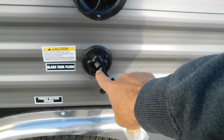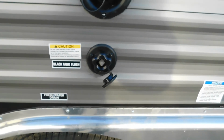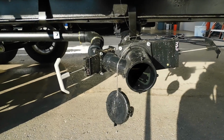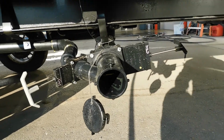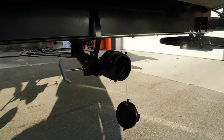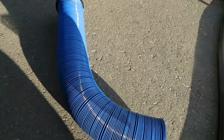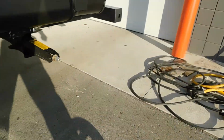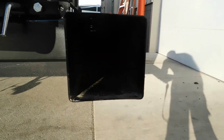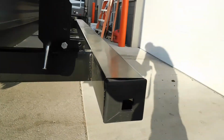So after you ran that for 5 minutes, go ahead and unhook your water, go back over and close your black handle. Once you've closed your black handle, go ahead and pull your gray. After that's dumped, that's going to be cleaner waters. You're going to come over here and use your galley, dump your galley tank. That's going to be your showers, your sinks. That'll clean your sewage hose out. Come to the back of your unit, open this up, and store your sewage hose right there inside your bumper. It's a nice sanitary place to keep it.